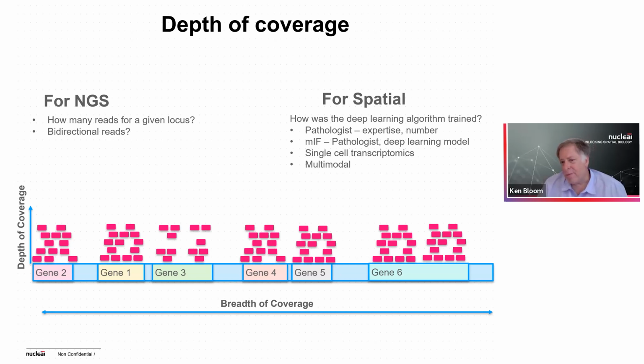And some of that is, well, what did we call its truth? So if we trained an algorithm to identify a tumor cell, and they were trained by a pathologist, the model will only be as good as the pathologists that were used to do the training. And so that depends on the expertise of the pathologist, the number of pathologists that we use, because everybody will have some biases.